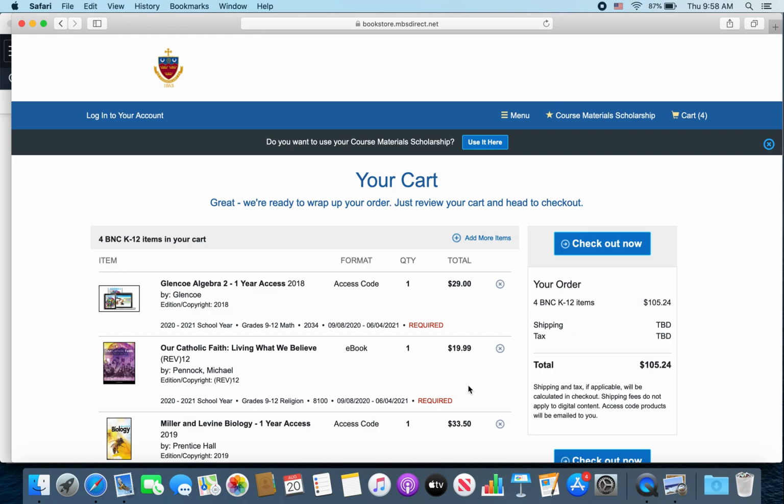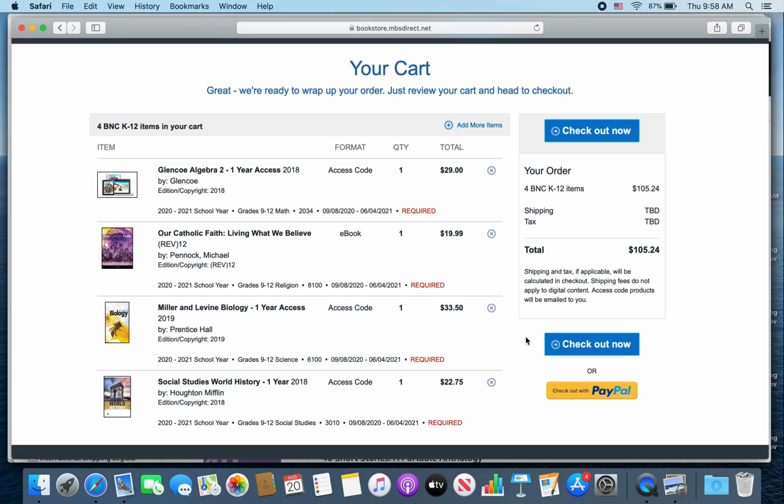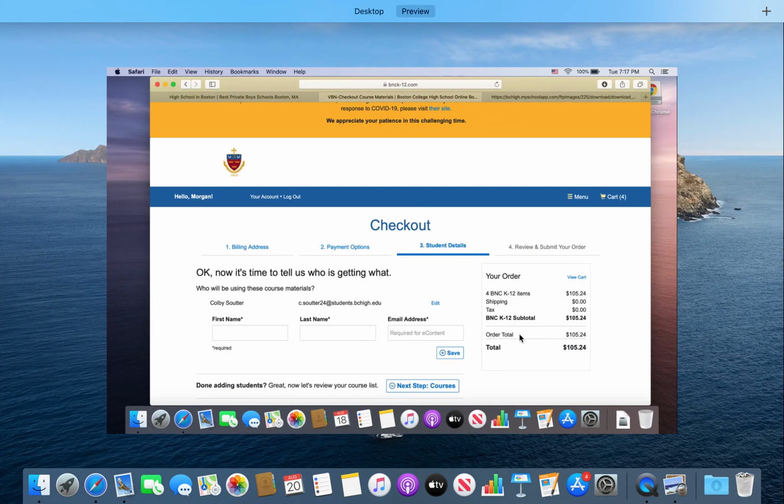Then it says, all right, here's your cart. Do you feel good about this? Sure, I do. And then I'll press checkout now or PayPal, depending on what you want to do. I'm not going to show you what I do when I fill out my actual credit card information and stuff like that, but we'll skip to what you would see in that case, which is this.